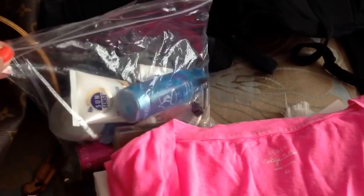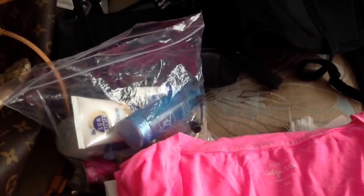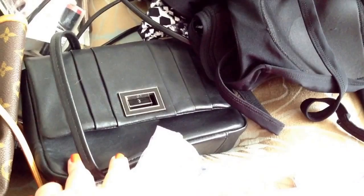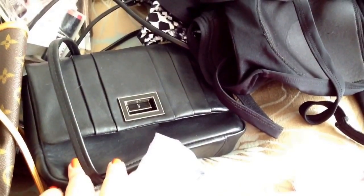There's my little bag of liquids, which if you saw my previous video you'll know exactly what's going in there. 1 evening bag, which is black, goes with everything. Swimwear, small selection of swimwear.